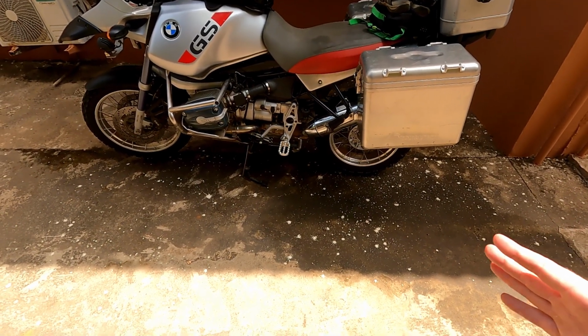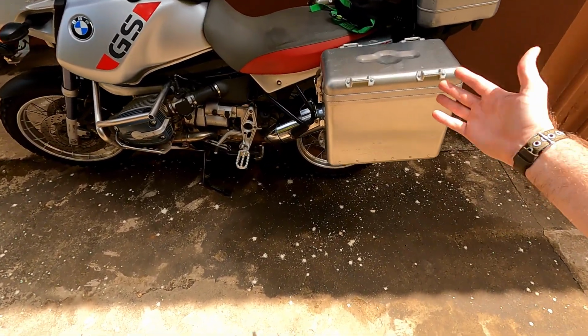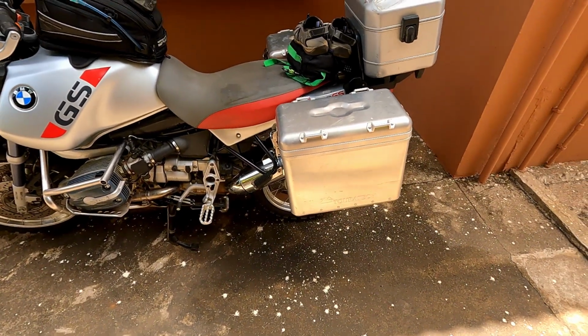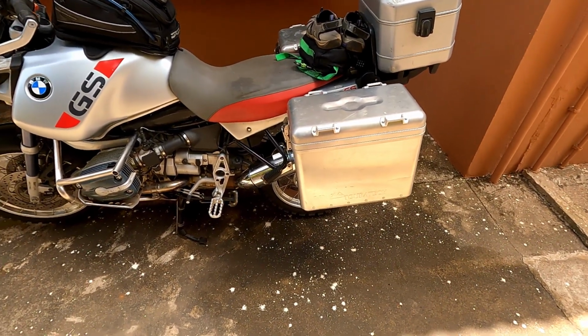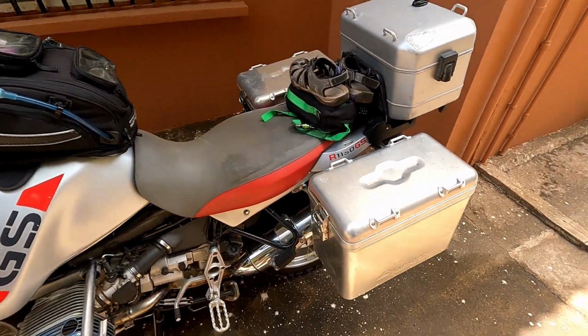WR250R with 6 speeds is great. You can get a big old bike like I did. You can go with soft bags if you want to too. Just go with whatever makes you feel comfortable. If you look out there, you'll see guys riding all kinds of things, so don't overthink it too much.